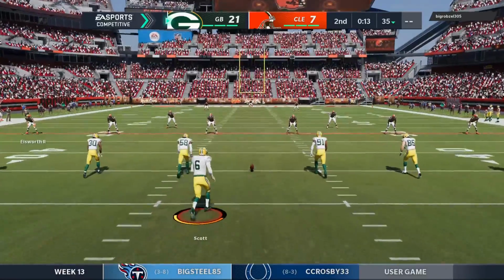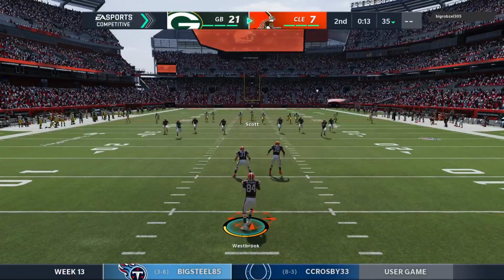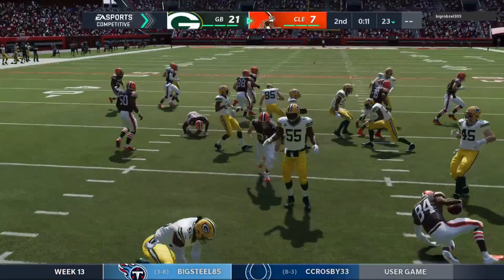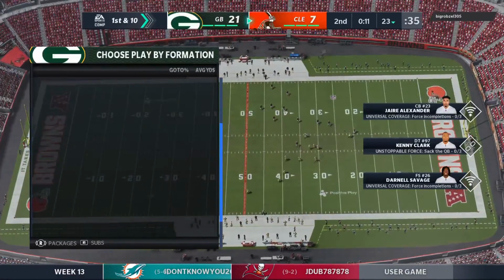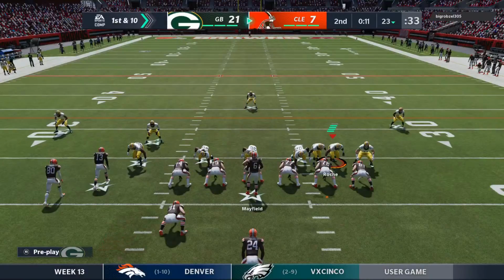So not much time to speak of remaining in this first half as the kick's away. Now D.D. Westbrook to return. And able to get this across the 20, but not much further as he's dropped at the 23-yard line. Take over first and 10 at their own 23-yard line. The Browns drive about to get started.